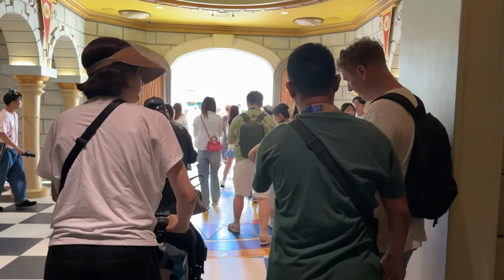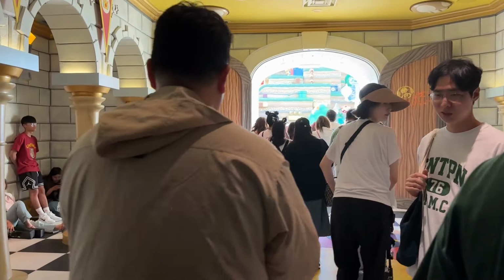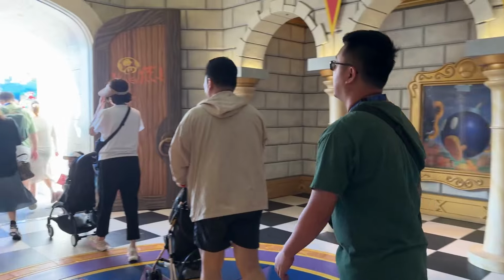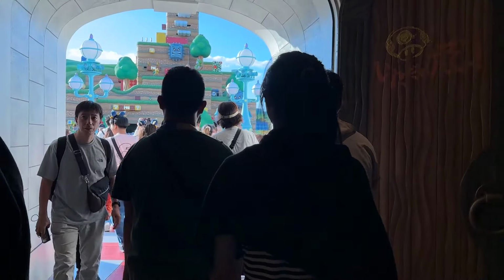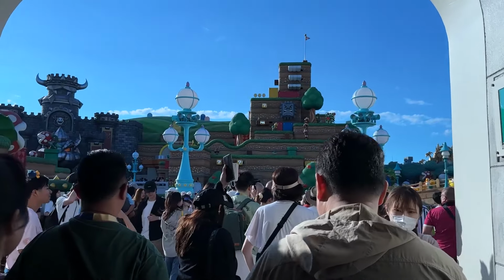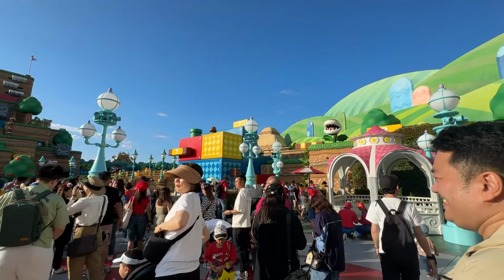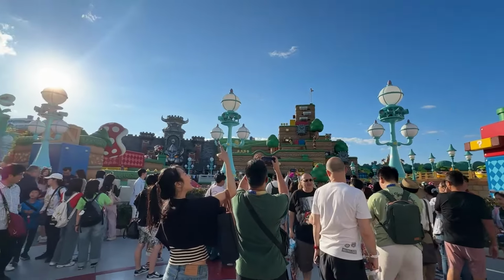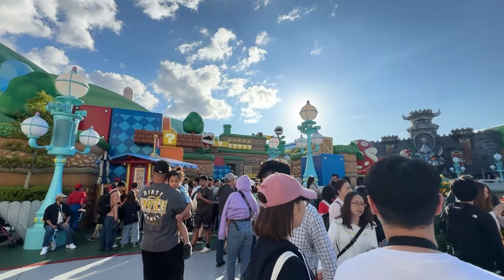But let's head inside. Here we go. I'm so excited. It's literally been just about a year since we were in Super Nintendo World in Hollywood. This looks very familiar. I am so excited though because this version, which is the original, is bigger than Hollywood. This is going to be similar to what we will see over in Epic Universe next year in Orlando. Oh my gosh. Oh wow, it is so much bigger. This is so nice. I guess this is what to expect in Epic.